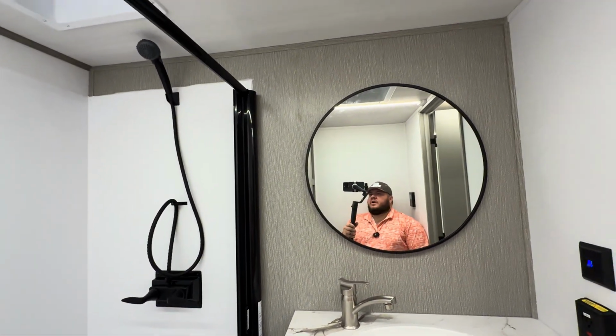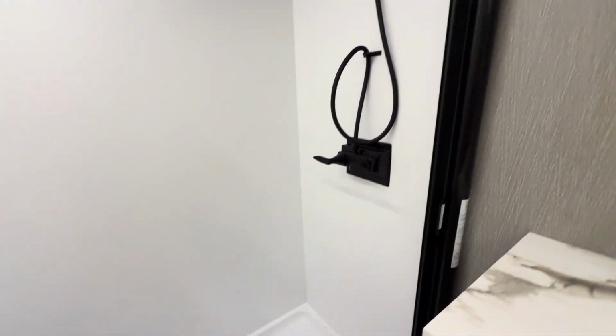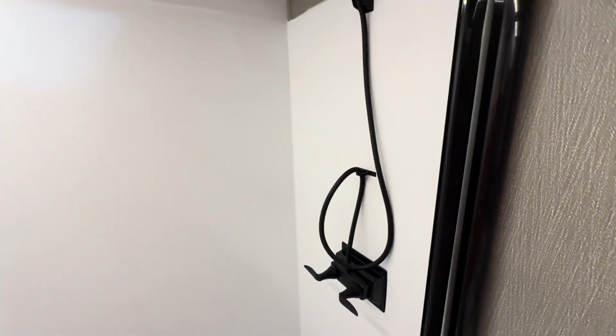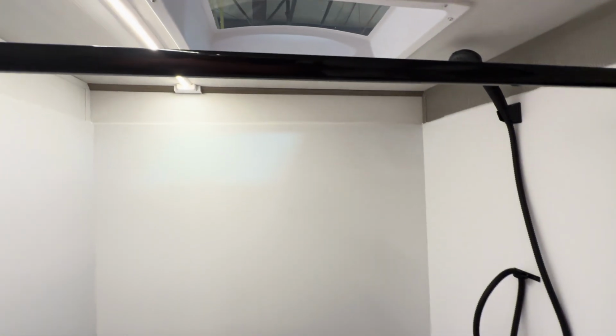All right, so the roundies out there in the world, you'll be happy. We are fitting in here just fine. So that is definitely going to be nice to have. You also have this pull-out curtain, which is nice. I haven't actually used one before, but I imagine you're going to have less problems with it. And it seems like it's pretty darn easy to keep clean.